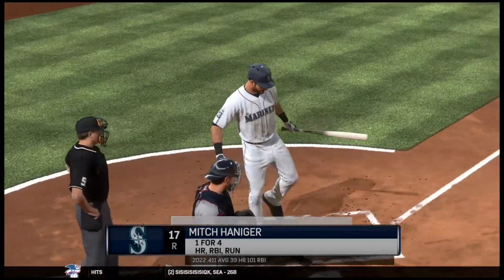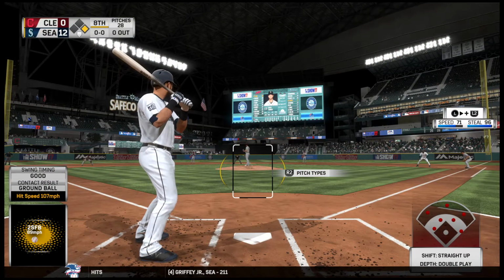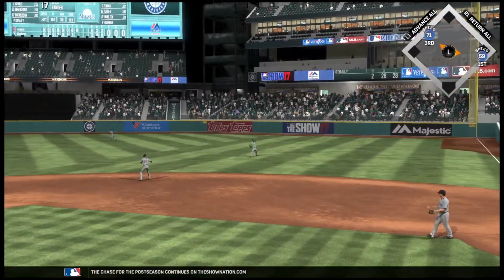Ready for another shot now, Mitch Haniger. He flew out in his last at-bat. Runners on the move for second, grounded to the right, and that finds its way through for a base hit.